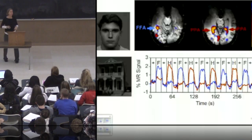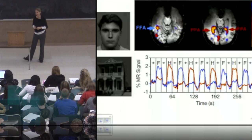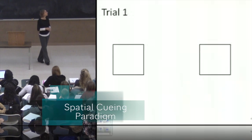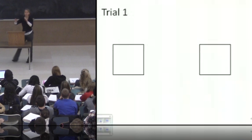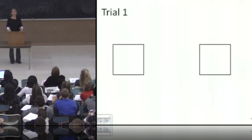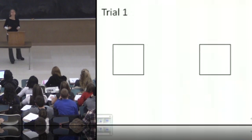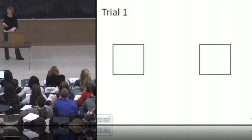The way that this has been studied is using a task known as the spatial cueing paradigm. In this task, a target's either going to appear in the left box or the right box. So we're going to get out our two buttons again. When you see the target appear, press the button that corresponds with the box. If it appears on the right, press your right button. If it appears on the left, press your left button. All right, we're going to start with some practice trials.